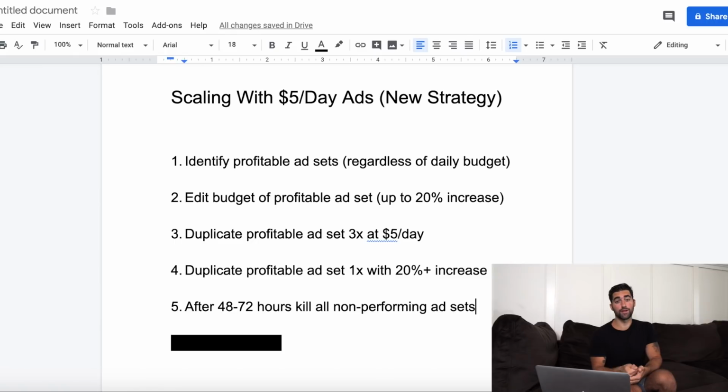I give it at least 48. Typically, I give it 72 hours. I'll kill all the non-performing ad sets. So once they reach $15 or even $20 spent, then I'm going to know if they're winning ad sets or not. Now, this is where I said, if you do have a decent or golden winning product, you should have most of them perform. You should have at least 2/3, if not 3/4 of these new ad sets performing, and then you'll just kill off the other ones.